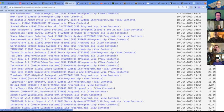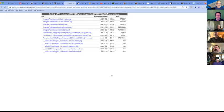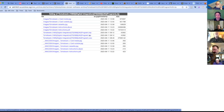I'm going to go into Tomahawk because I know that I have other stuff in Tomahawk. And so I just clicked through to see what's inside the zip file, and you can actually get to that itself. If you want to run this in an emulator, grab the TAP or TCX file, okay? And those things will load directly into Fuse, the Sorux, most of the Spectrum 2068.